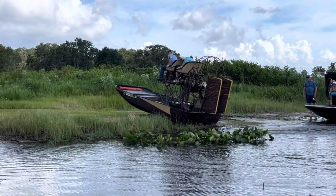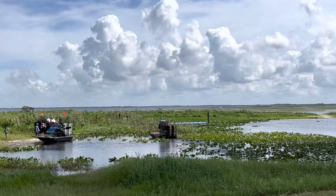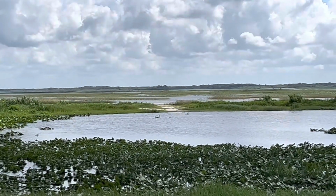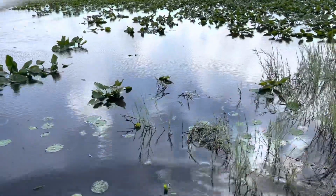Today we're at Coleman's Landing on the southwest end of Lake Kissimmee. It is a hot July morning. We haven't been out much due to work schedules, but we are ready to go today. First thing we had on the plate was somebody forgot to put the plugs in the boat.